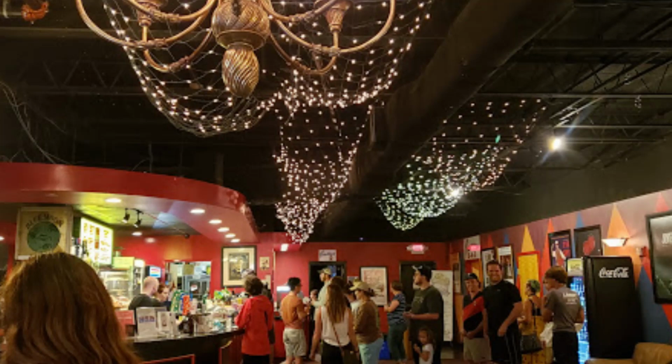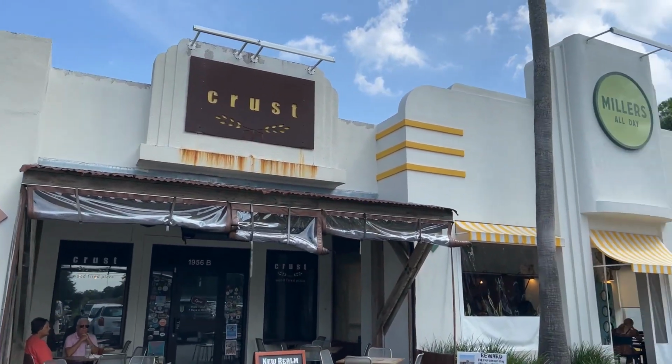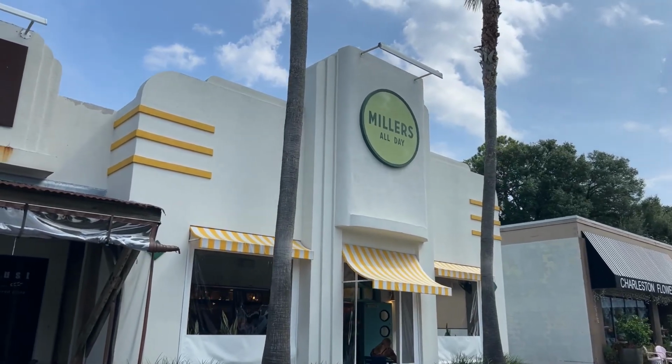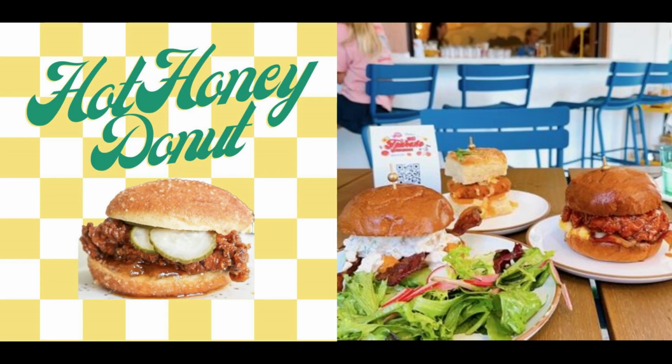Next is Studio Bar, where you can get your workout in, and then Crust wood-fired pizza, which is a really popular Italian and pizza spot. And then here is Miller's All Day. We love this spot for breakfast or brunch. It consistently hits the spot with their house-made pastries, craft cocktails, and their famous hot honey fried chicken donut and home fries.